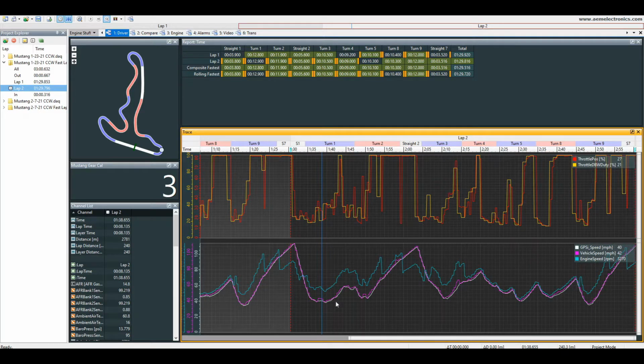This is what you get when you have the difference between the deltas of vehicle speed and GPS speed. So that's kind of a cool little thing that you can notice. Also, you can notice the RPM ramp. So that happens when you obviously have a little bit of wheel spin. Little things like that are kind of cool when you look at stuff like this.